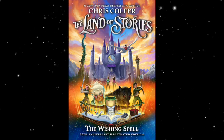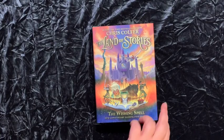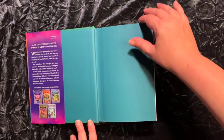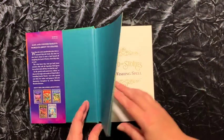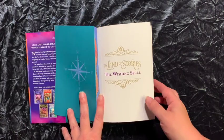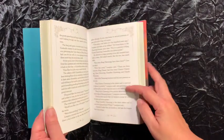Can you believe it's already the 10th anniversary of The Wishing Spell, the first book in Chris Colfer's Land of Stories series? To celebrate, they've brought out an illustrated anniversary edition, which, as you can see here, has some lovely pictures to go along with the classic text. It's got sprayed page edges, decorative details around the text, and some gorgeous illustrations within.